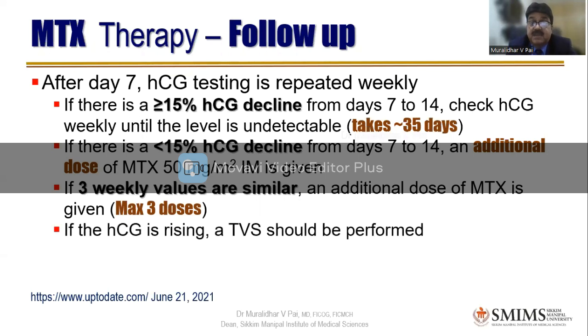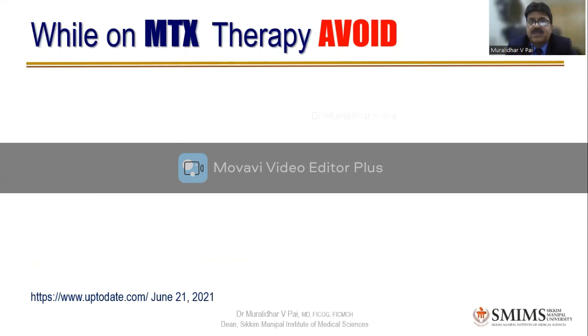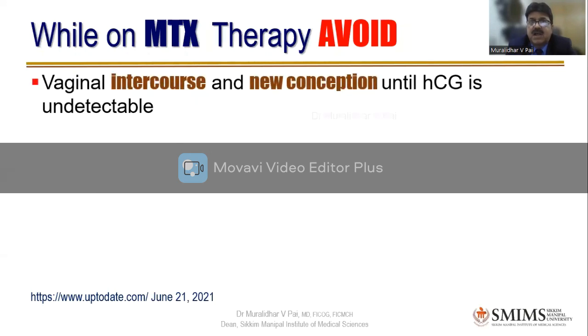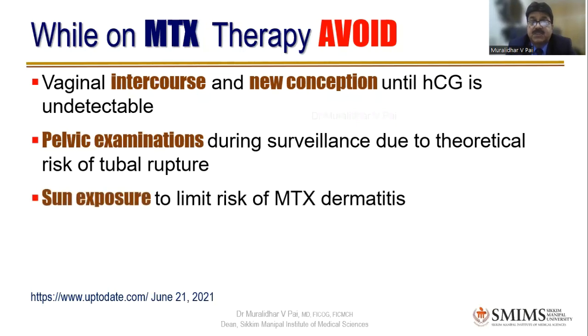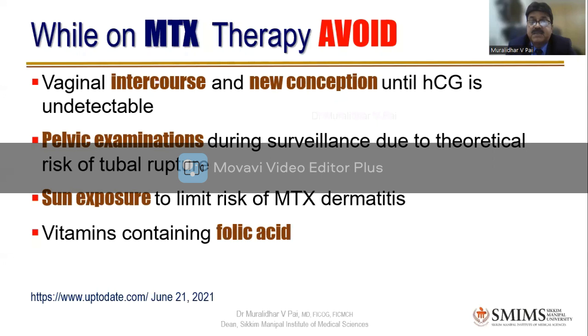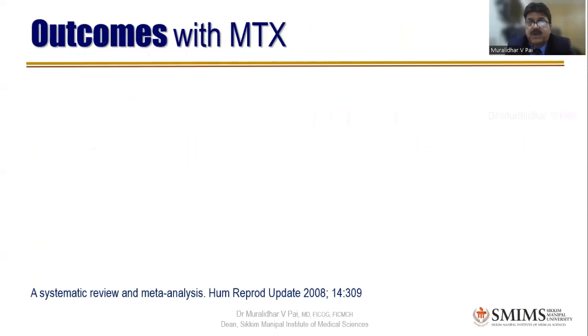If HCG is rising, TVS should be performed to see whether the ectopic is still growing, and you have to take appropriate action. If the HCG does not decline to 0, a new pregnancy should be excluded. And of course, immediately methotrexate should be stopped. While on methotrexate therapy, avoid vaginal intercourse or new conception until HCG is undetectable, obviously, otherwise it will kill the fetus or be teratogenic. Pelvic examination during surveillance should be avoided due to theoretical risk of rupture, I told you that. Even intercourse should be avoided. Avoid sun exposure to limit the risk of methotrexate dermatitis. Avoid vitamins containing folic acid, otherwise it will negate the effect of methotrexate. Non-steroidal anti-inflammatory drugs also will hamper the methotrexate action, so they should be avoided.